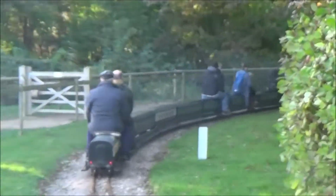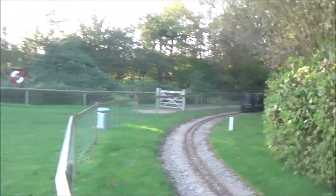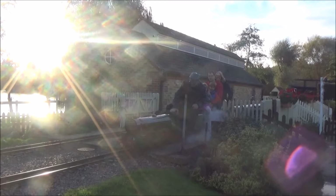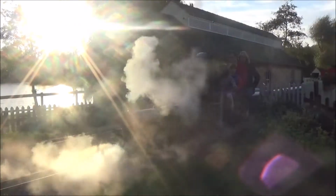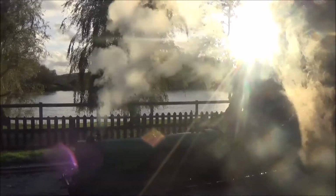The Flying Scotsman miniature steam loco. Wonderful.